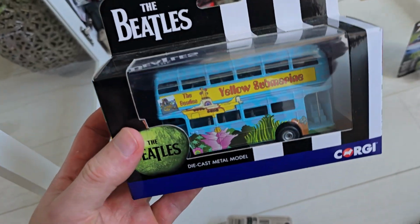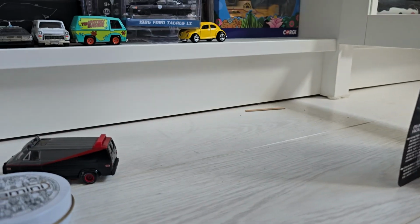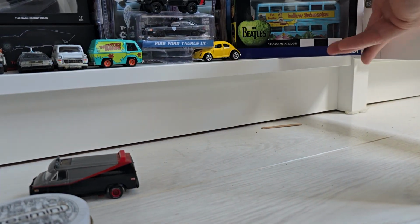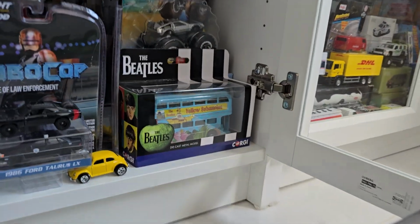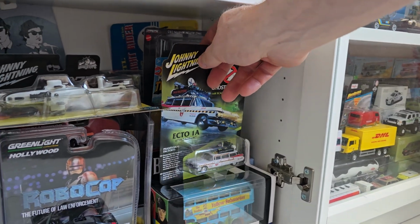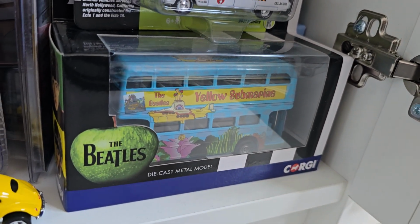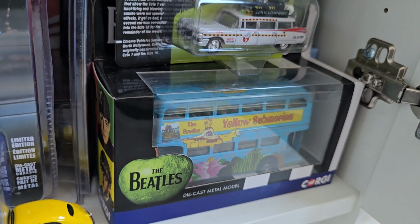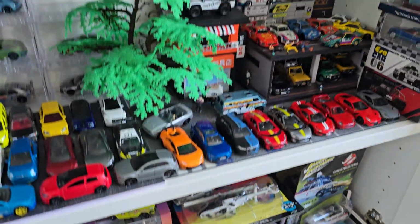Meh. Corgi, please, if you make these buses again, do something with the package, you know? Always the same. I understand that the bus will stay the same, no change of details, steering wheels, a stump, no rubber tires, metal base or whatever, but the packaging, that wouldn't be too hard, right?